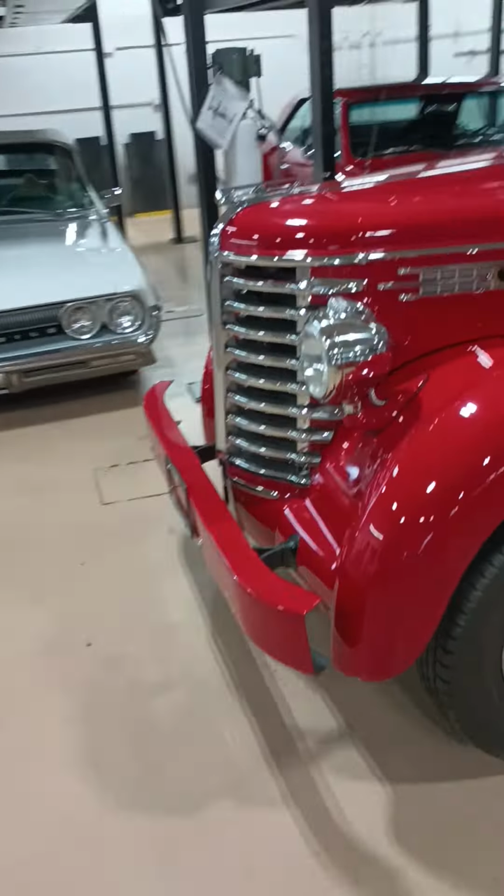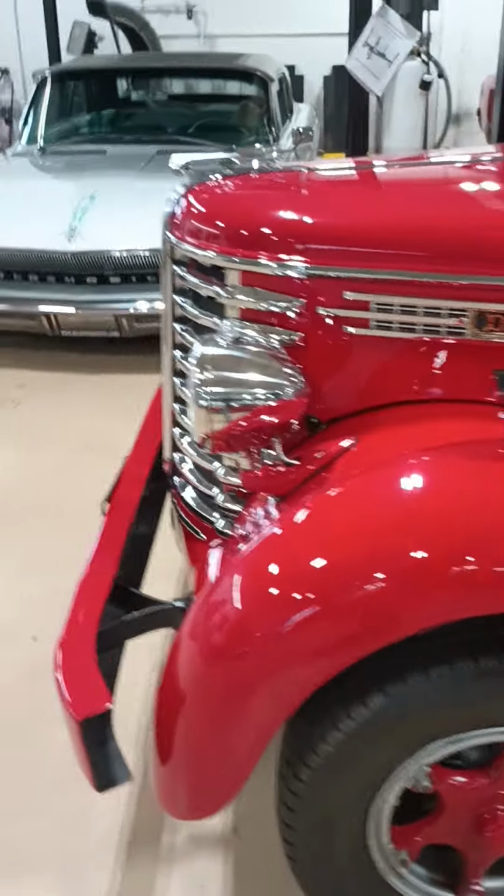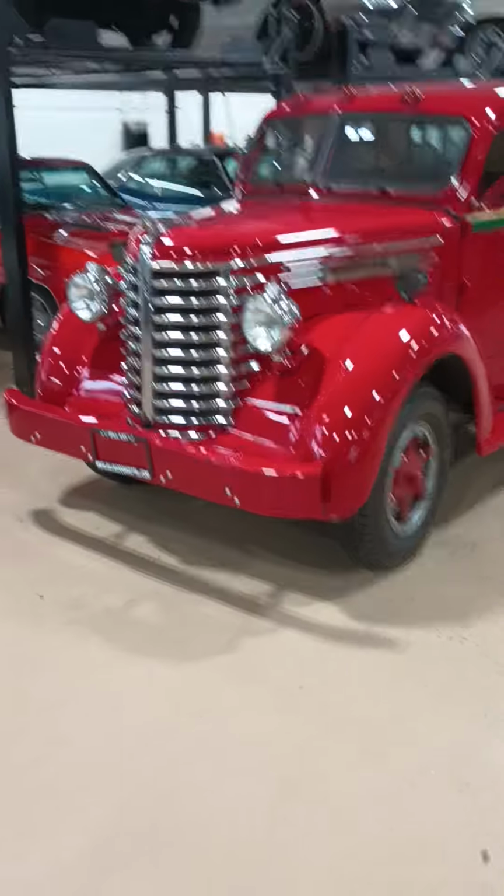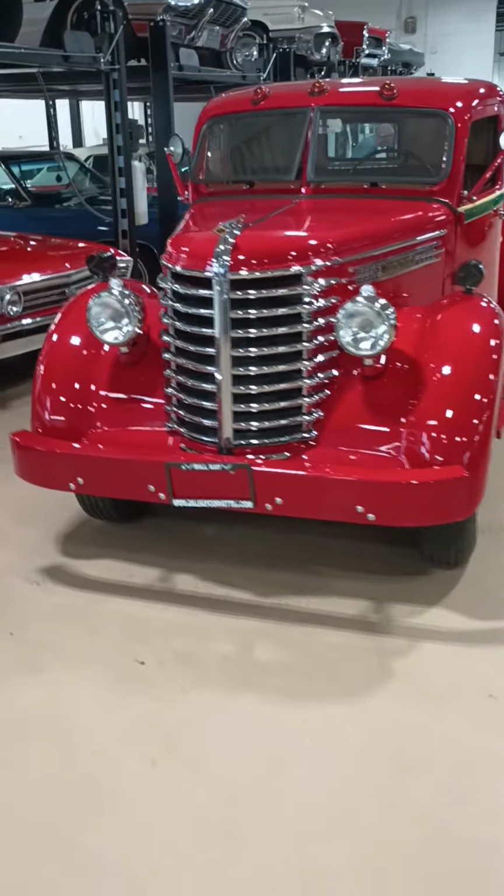I mean, it almost looks like a fire engine, as we're hearing the fire engine go by here. So, let's take a quick look at the inside here. So you can see the Diamond T logo. It's got a manual transmission here. And this is what's called a full body off restoration. So this has pretty much had every single thing done. We'll get a good look at the front here.